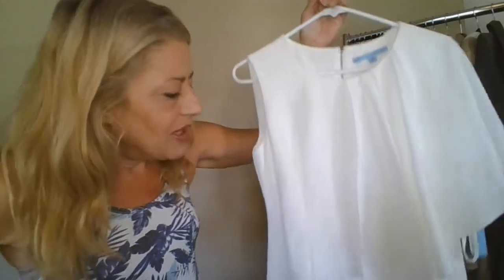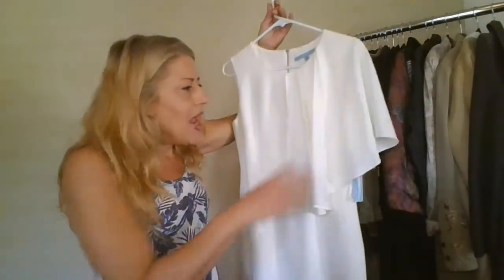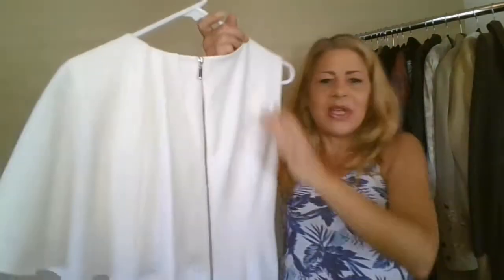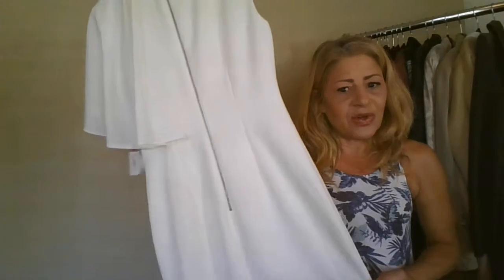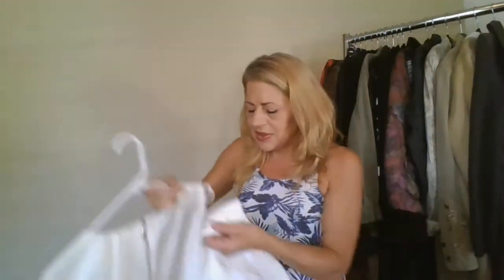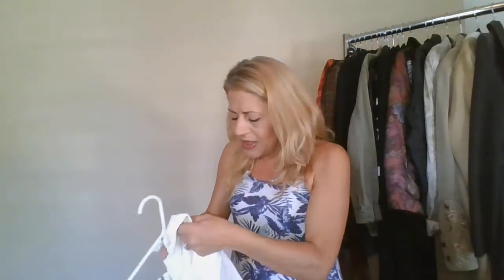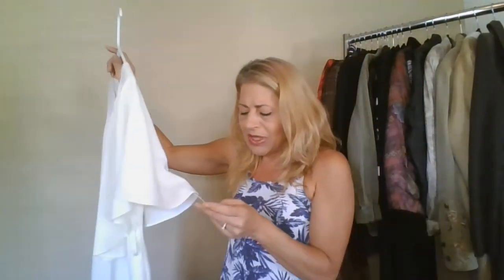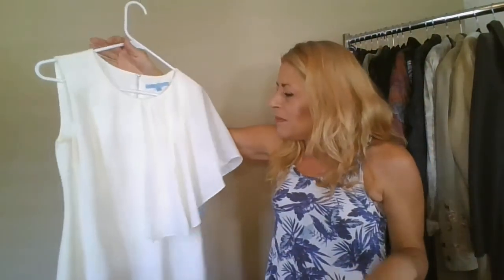Okay. Now, super stoked about this piece. This happens to be an Antonio Milani size 4. It is a gorgeous white asymmetrical cape draped, exposed back zipper sheath dress. And I didn't check out the material. I'm sure it's just polyester. But it is really nice and soft. It is gorgeous, but it's also new with tags, and originally $159. So I have not a problem picking this up.